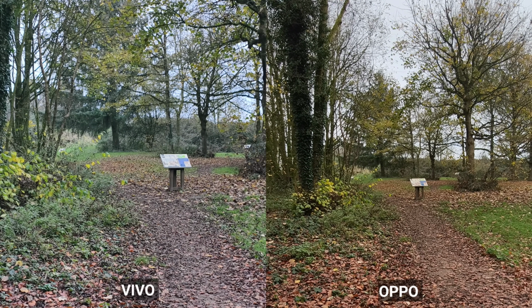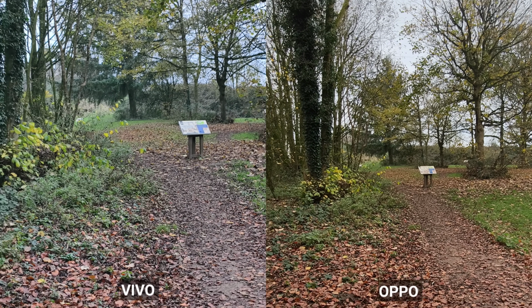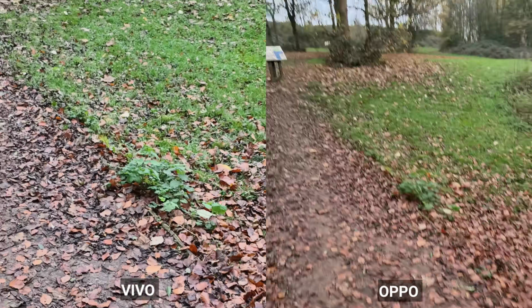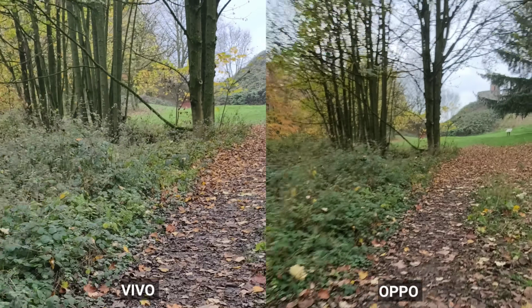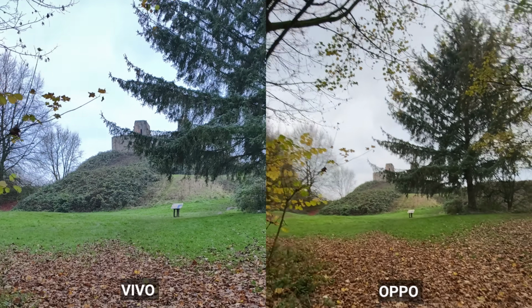Honestly, I love the fact that we've got the ultra steady mode available on ultra wide angle on Vivo. It's really tricky to ride a bike with one hand and holding phones with the other one, so I am trying my best. As you can see, it's bumpy, but the stabilization looks pretty awesome. Wow.